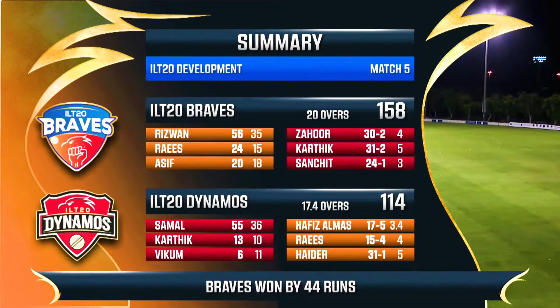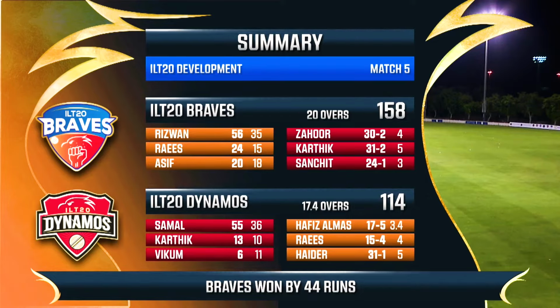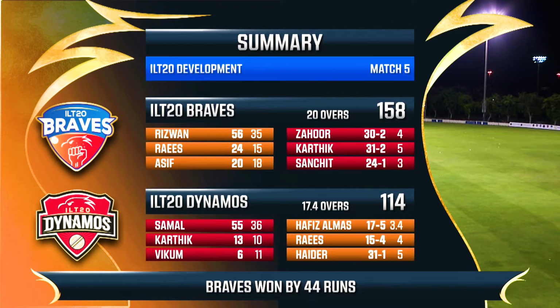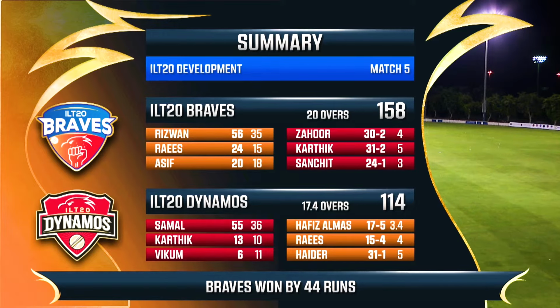This is the summary for you. Rizwan, the top scorer in the first innings, 56 of 35. What a knock he played. Rais and Asif supported him well. And a cameo from Hafiz Almas was not showing here, but it was very, very special and very important. 19 of just 11 deliveries. Zahur bowled well, picked up two wickets. Karthik picked up two, and Sanchit picked up one and bowled a very good final over.